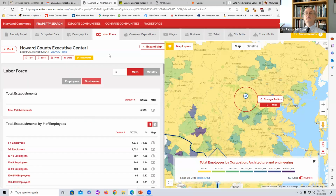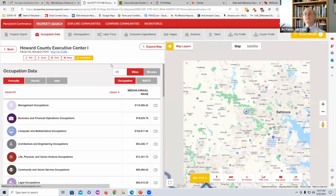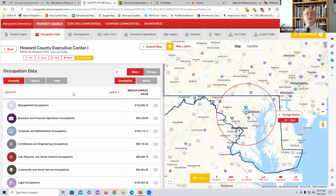So we can also look at occupation data. There's different tools, but they do similar things. The median wage of management occupations within a 10-mile radius is $155,000. Architecture and engineering occupations, the median wage is $93,000 within this area. If we change the radius to say 50 miles, we should see changes in the dollar amounts, and we do. Slight changes because it's still the same basic geographic area.